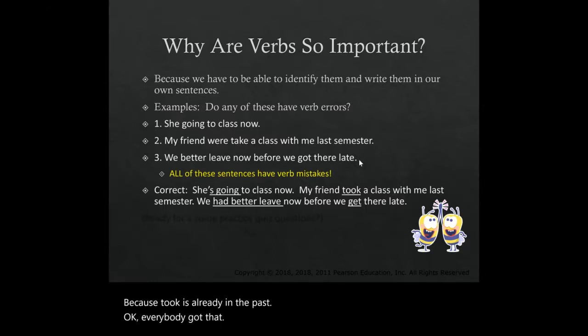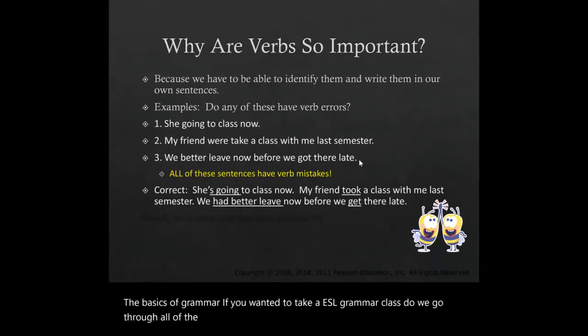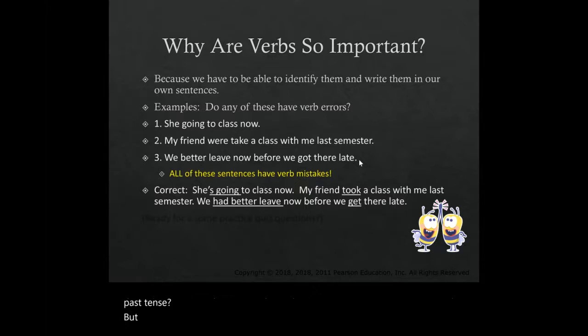I know this class has a lot of grammar in it. This is really the basics of grammar. If you wanted to take an ESOL grammar class, we go through all of the verb tenses and we talk about this specifically, how we use the past tense. But number 3, so Lucia, let's talk about number 3.